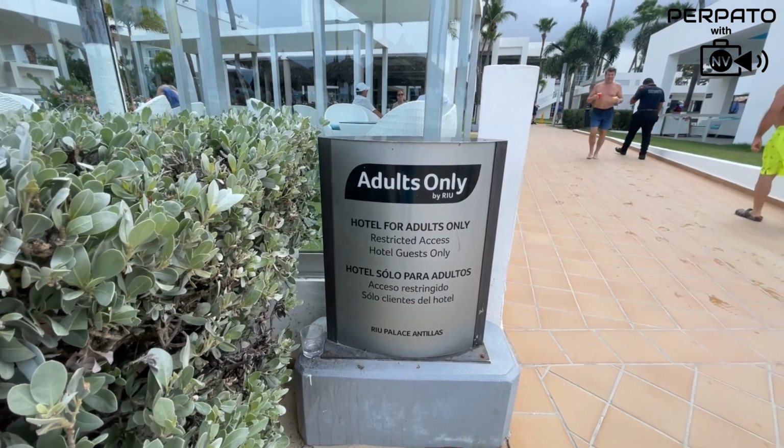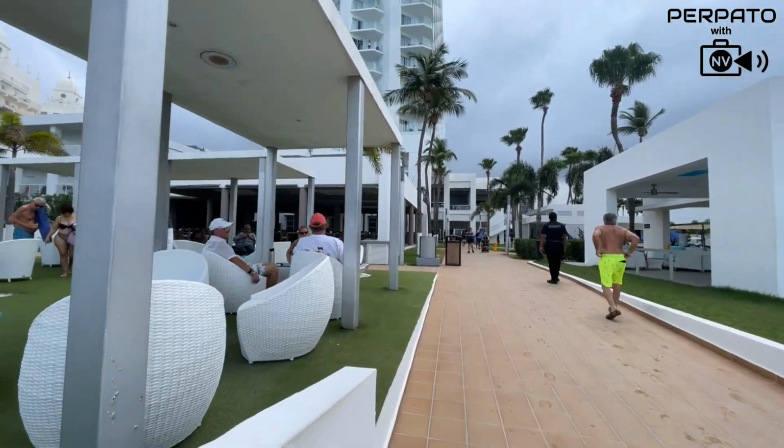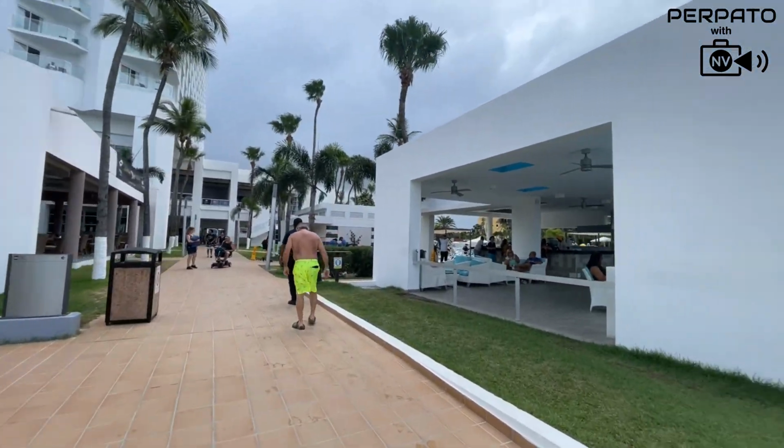Adults only, over 18 years old, and they actually have security here, making sure that you have to have a bracelet to get in. This is the bar and sort of lounge area here. They open it up later on in the evening.